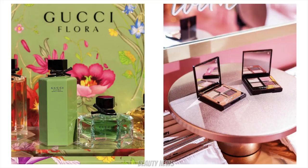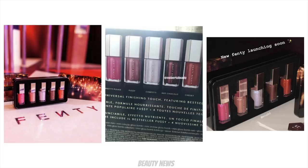Gucci released a Flora Emerald Gardenia fragrance, launching 11th of December. Charlotte Tilbury released the limited edition Palette of Pop Quad, which is launching in store 26th of September. Probably the one that most people were interested in was Fenty released the Glossy Possy Gloss Balm Set, which is launching the 1st of October. Now, I wanted to just touch on this really quickly because this is a mini set of the lip glosses that are very, very popular.